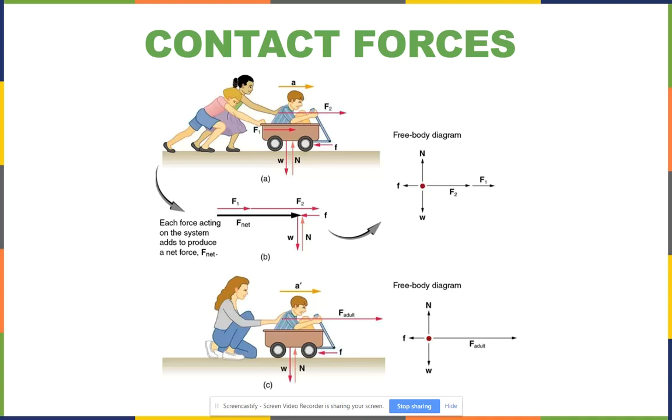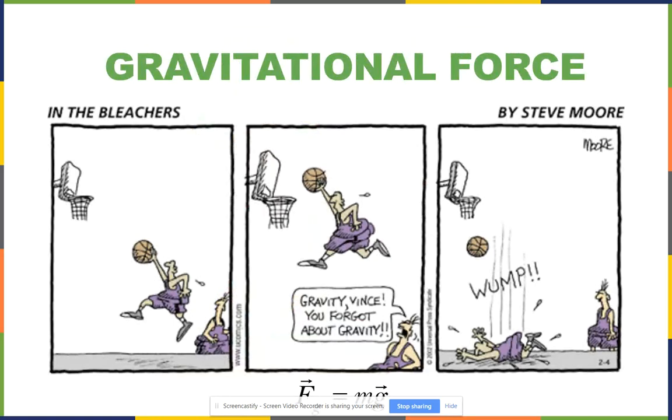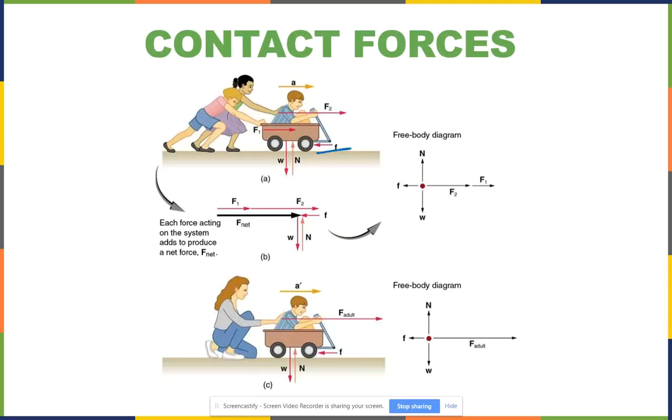And so it's showing here all of the forces. Now, it's not showing forces acting on the pushers, only on the wagon, because the object we're interested in is the wagon. On the wagon, we have the force of friction, the force of this girl pushing, the force of this girl pushing, the force of gravity, the weight down, and the normal force pushing up. So all those forces are shown in the picture, and then it's summarized here in the free body diagram.